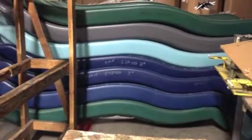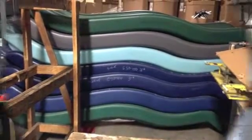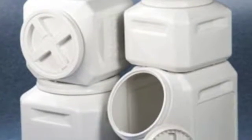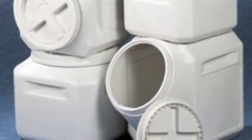But from there, we make everything from a 10-foot slide that you might see on a playground to the orange barrels that you see on the side of the road. We make food storage containers that you would see at like a Whole Foods where they have the bulk storage.